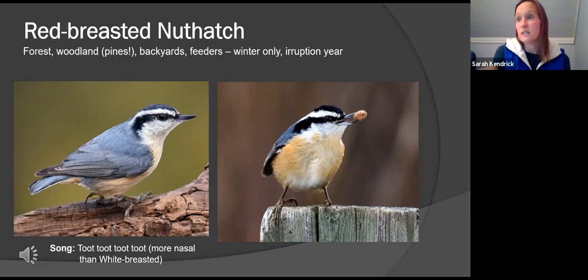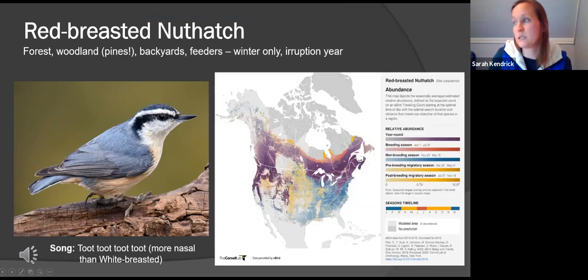And so red-breasted nuthatch, to refocus on this guy, they occur here in the winter, but whether it's a regular number of kind of random individuals that are down here or an eruption year, meaning there are a bunch of them being pushed down, is determined by food sources in the boreal. So this is their range map. This is an abundance map. It shows where birds are more or less concentrated. So the darker the color, the more birds there are. And this is made by eBird. And so it shows a really large winter range, but how abundant those birds are year to year varies, whether it's an eruption year or not.